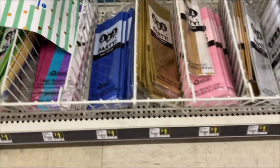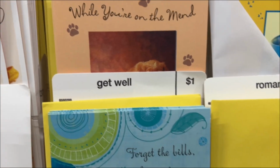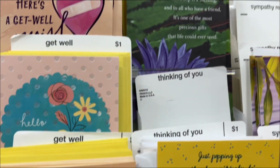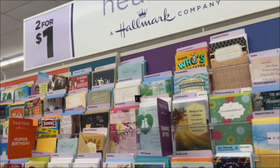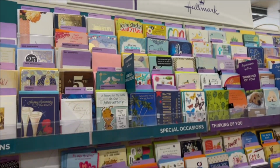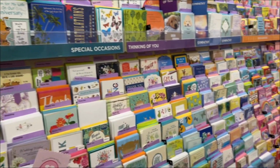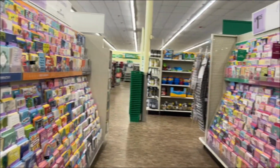Now on to the greeting cards. At Dollar General, they have the brand American Greetings, and all cards are $1, while Dollar Tree sells Hallmark, Heartline, 2 for $1, and Expressions by Hallmark for $1.25. I think either store is a bargain for cards, and they both do a good job with their big selection and quality. I don't think you could go wrong with either store.